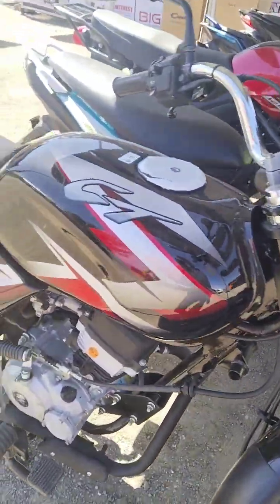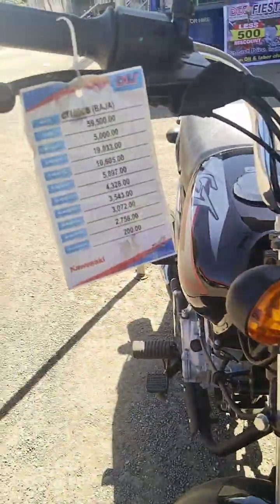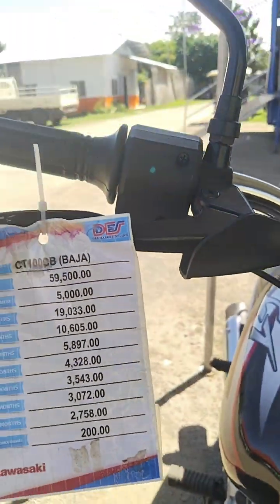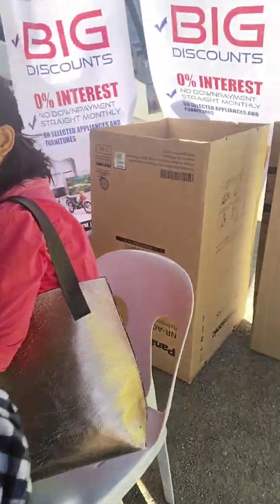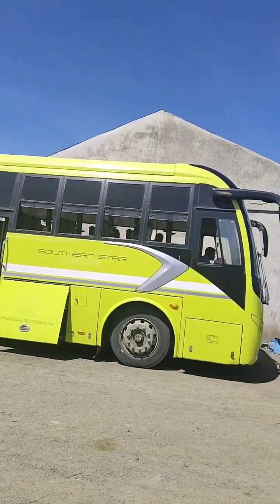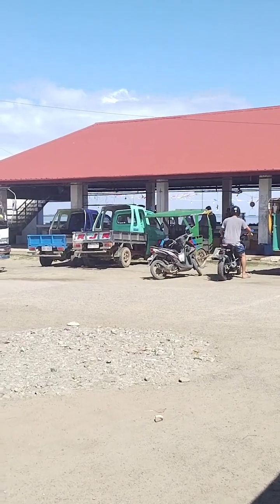And this is, I think, Suzuki. Oh no, it doesn't say here. Oh, it's in the city. Cash is 59,500. That's all the motorbikes. There's the fish shop, that's where they sell the fish.